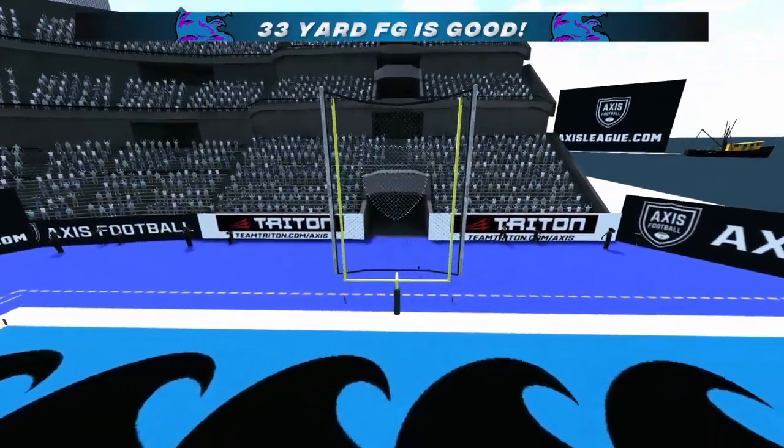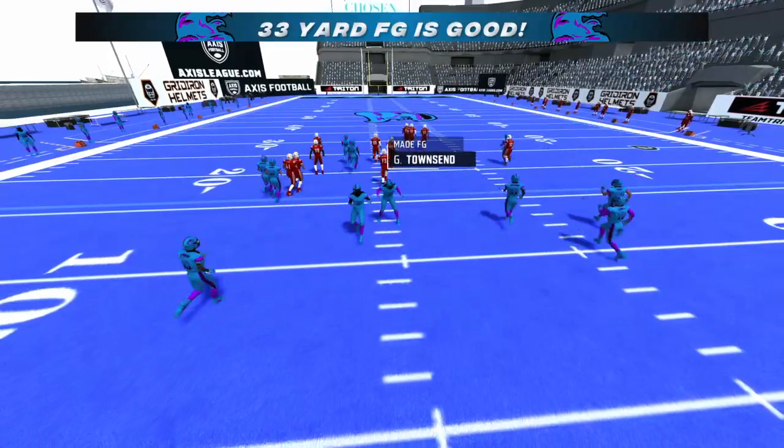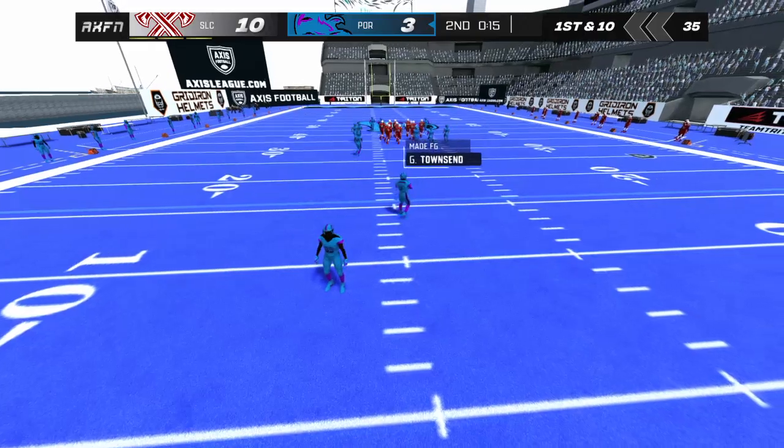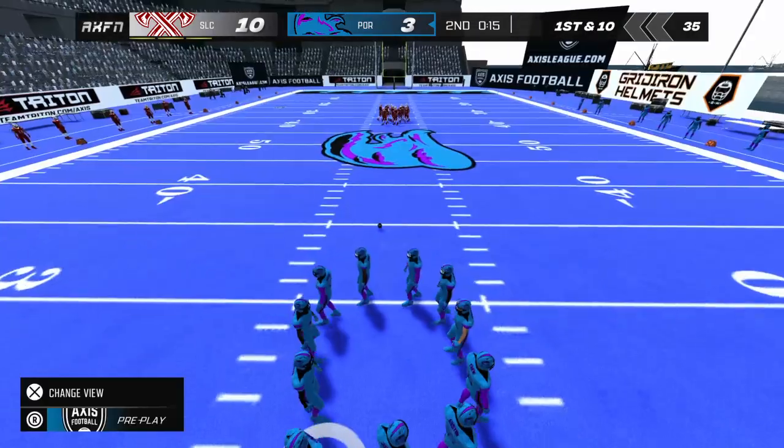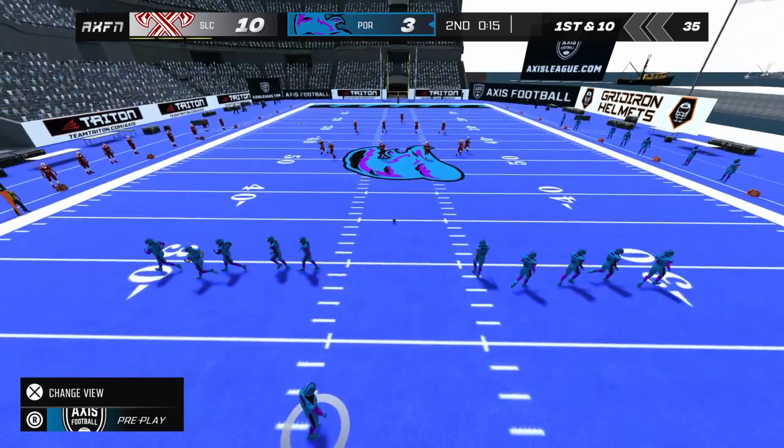It'll sail just inside the uprights. The home team eats away at the lead a bit. 10-3. The offense pulls it to a one-possession game with that score.